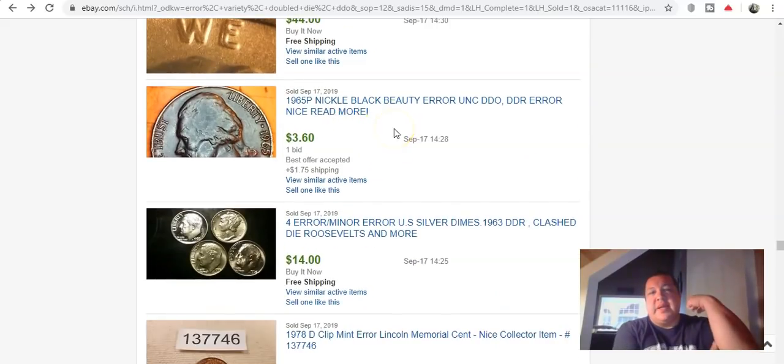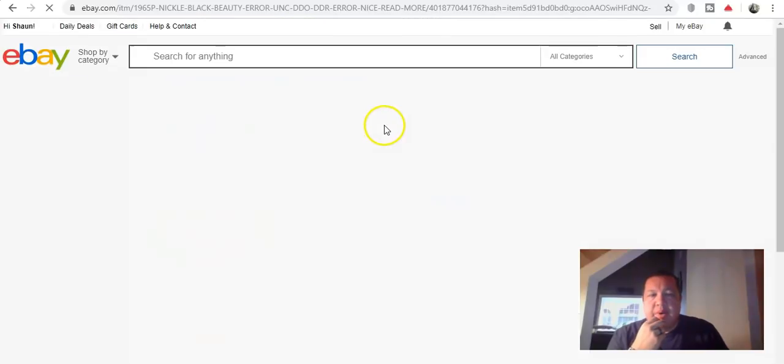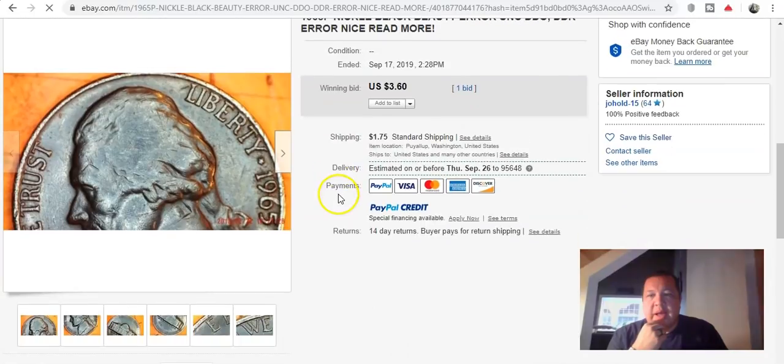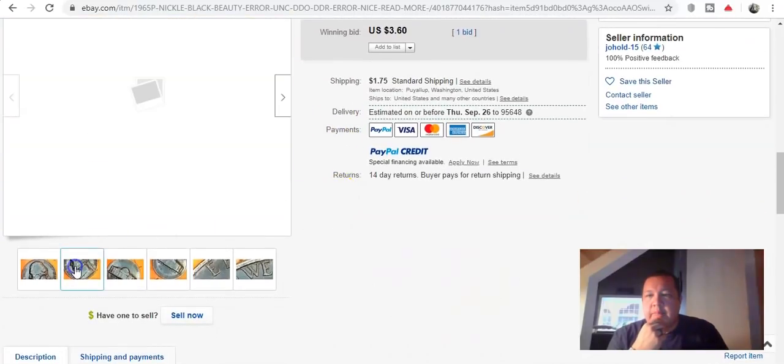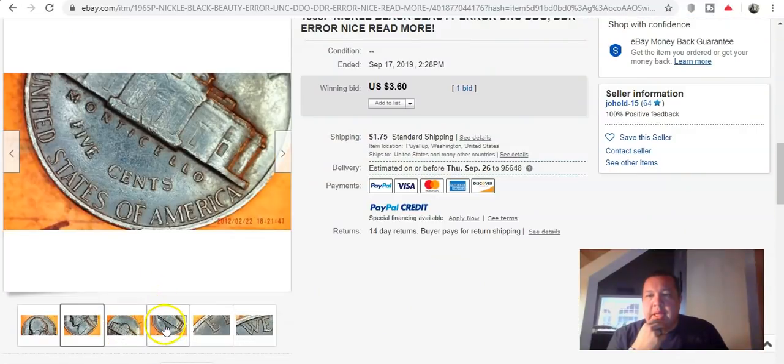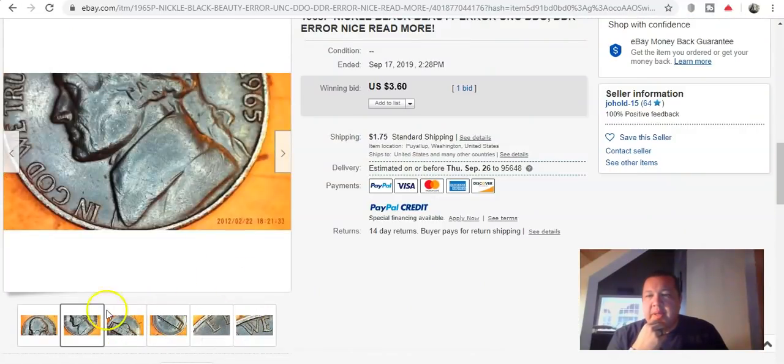65 Jefferson nickel, Black Beauty. It could be. That's within the date range for the improper alloy mix for this coin, which will actually make the coin look darker, kind of like a gunmetal-y color. Keep in mind that this improper alloy mix, the Black Beauties, occur on the 30s, even the Buffalo nickels, 30s, 40s, 50s, and then a few dates in the 60s, and nothing beyond that.